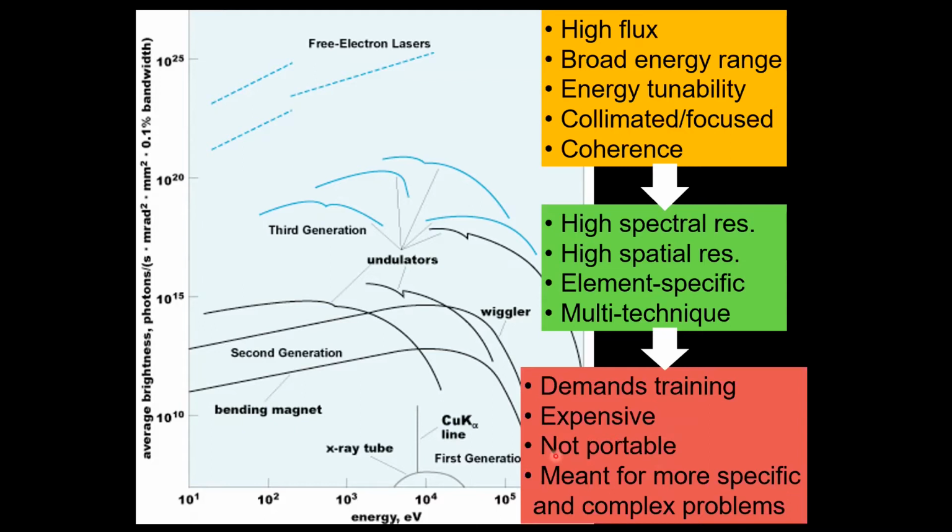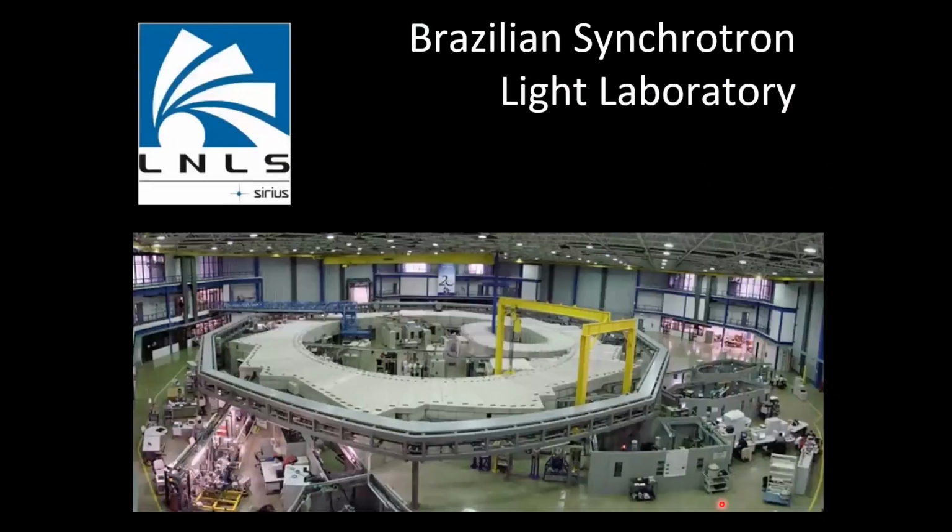Of course, it's not portable. You can't take this to Mars or to a museum. You have to take your samples to the synchrotron facility. And sometimes you have to prepare the synchrotron facility to receive a work of art, a painting or something like that. And it's meant for more specific and complex problems than common measurements that can be done with benchtop equipment.